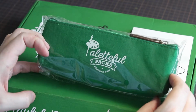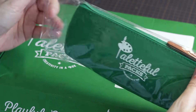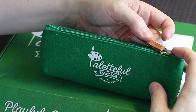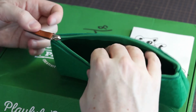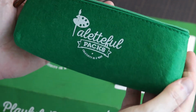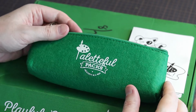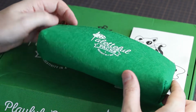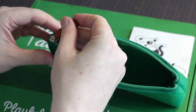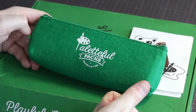Oh, Paletteful Packs branded merch! We've got a pencil case. Look how cool this looks. Oh, I'm so excited. I wonder if it's their birthday or something, like Art Snacks does something special for their birthday. Oh, it's a green felt. It's pretty. I think it'll get messed up if it travels in my sorts of bags because of the feltiness of it, and I throw so much junk in my bags. So this one might be a stay-on-my-desk sort of pencil case, which is totally fine by me. I love the little strap. Zipper works great. A+ job, Paletteful.